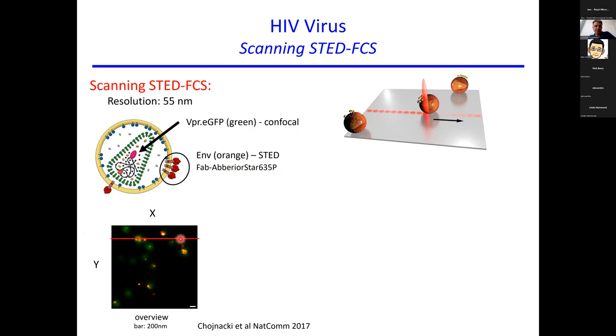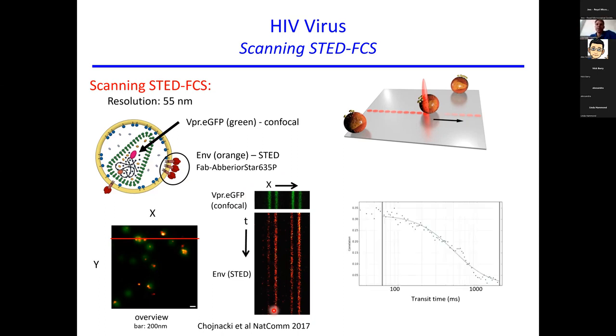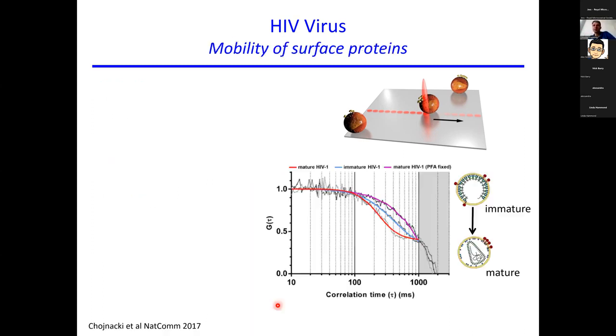We scan along a line over a virus, and we scan multiple times. And what kind of signal do we get over time? In the green channel, we see GFP in the confocal. We know there's a virus here. And on top of the virus, of course, we see the fluctuating signal of the Env proteins moving in and out of our sub 200 nanometer size focus. Then we can calculate the correlation function, and we can look at the correlation at the virus and outside the virus. Outside the virus, of course, we don't have signal. So we look at the FCS curves on the viruses. That tells us how fast the Env molecule moves.